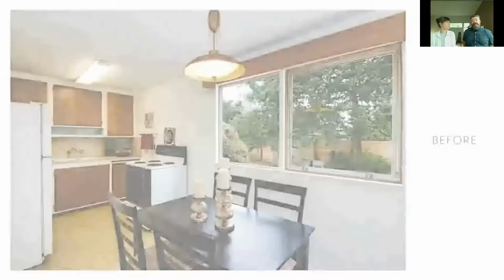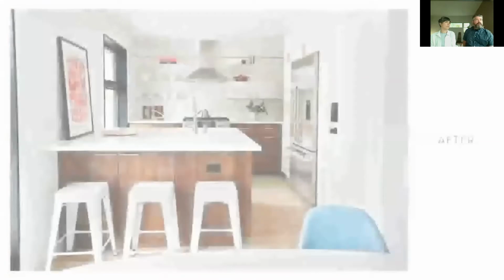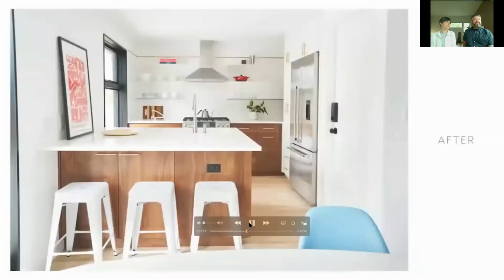Well, we like to do this, we've put it in a number of projects, and it's a fun detail aesthetically because, as you can see here, there's no depth to the shelf. And so anything you put on it looks like it's kind of floating there. It almost lends to this airiness that we were trying to create in the space. Yep, since this house was a small space.